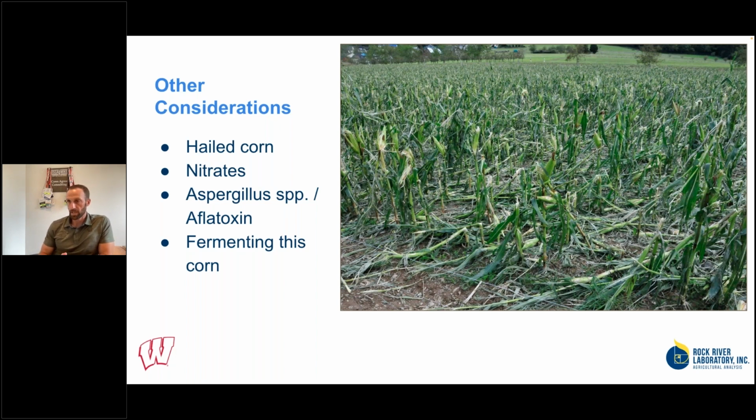There's even some folks feeding beef cattle talking about baling corn. I don't know that I would advise that because I think we might come in with a little bit more soil contamination in addition to a stressed crop. But one thing we will realize in those situations is potential for nitrate toxicity. So yet another reason why I think we would want to ferment our crop.